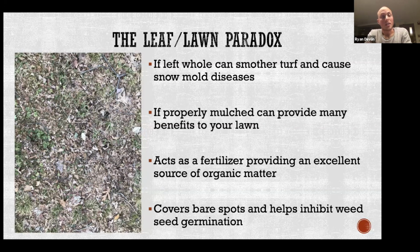And if leaves are on top of them and creating a cover, blocking out sunlight, holding down moisture, that can lead to turf snow mold diseases, as well as just turf dying off because of lack of sunlight and rotting. So that is a concern. That being said, leaves can actually be a huge resource for your lawns and making them healthy. And the way to do that is mulching them.